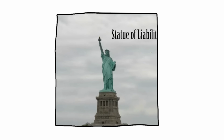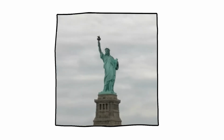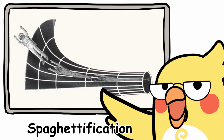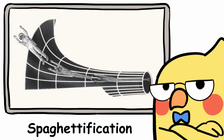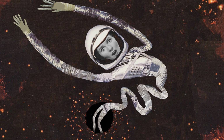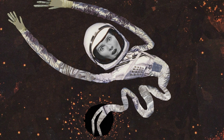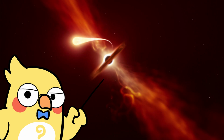To an outside observer, it looks like you're slowing down, freezing at the edge. But from your point of view, you're still moving. And then comes the fun part. Spaghettification. Yes, that's a real word, because the gravity near a black hole isn't just strong, it's uneven. If you're falling feet first, the gravitational pull at your feet is much stronger than at your head. That difference stretches you out like a noodle, a very dead noodle.